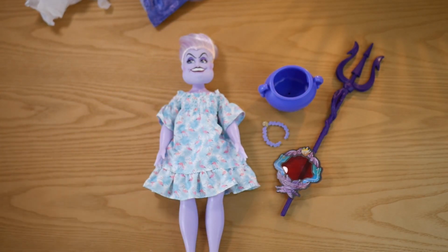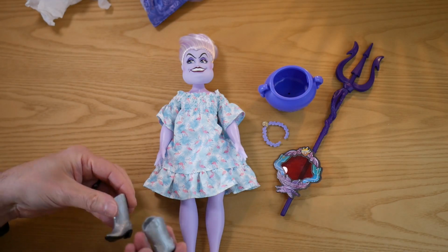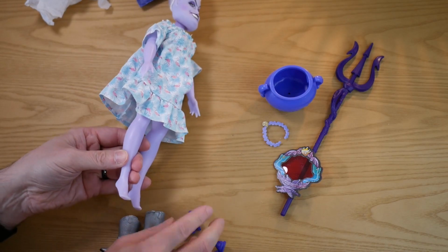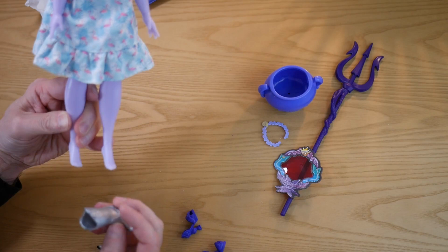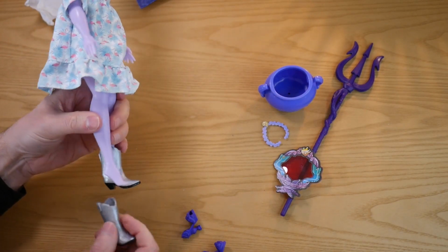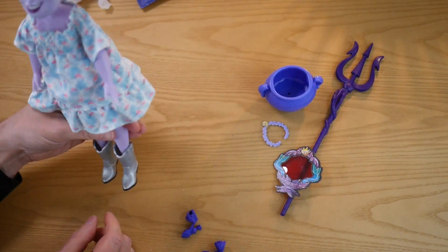I did actually pick up some shoes, which I wasn't sure about. These were from Kim's box of Dolly Delights. They're kind of cowboy boots. I'm not sure if they're going to actually work, because she's got sort of high-heeled feet. But we will try, we will see. Oh, they do kind of work.